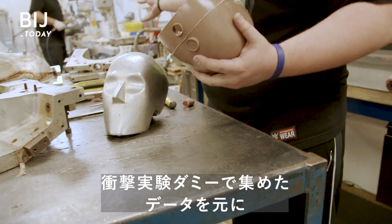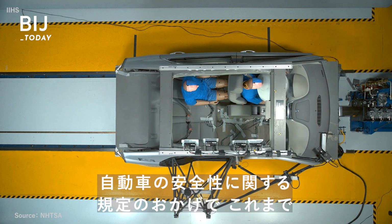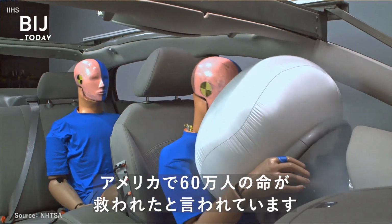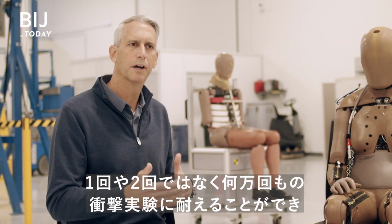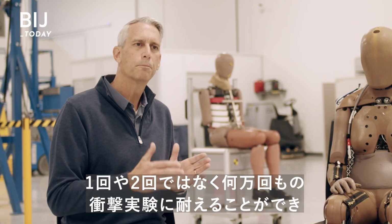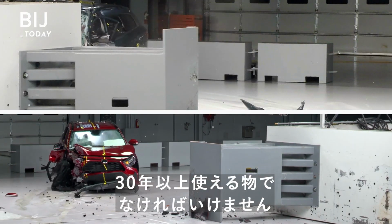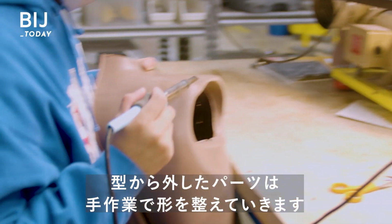Since the 1960s, car safety improvements, designed in part from data provided by crash test dummies, have saved an estimated 600,000 lives in the US. So it has to be reliable not only for 1 or 2 crashes, but for tens of thousands of crashes over a lifespan that could be 30 plus years. After moulding, each one is trimmed and finished by hand.